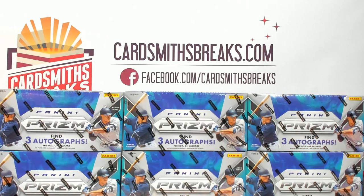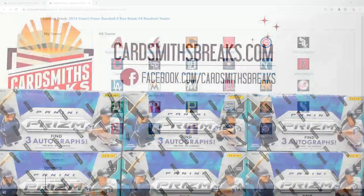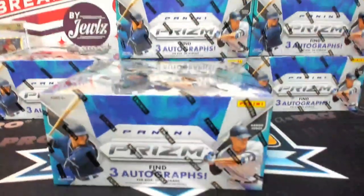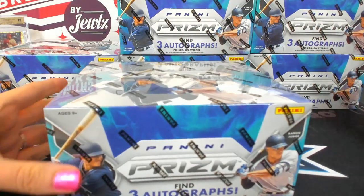Up next, we are doing six box break number four of 2019 Panini Prizm Baseball. It was random teams. Here are your teams. There is one combo, Diamondbacks Reds. First time I've done Prizm, I think, ever, isn't it? Yep, this will be a first one for you.